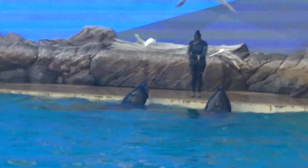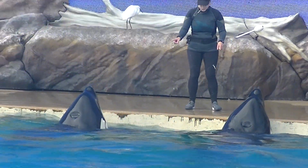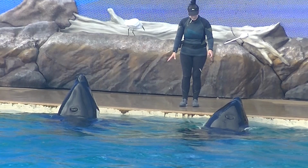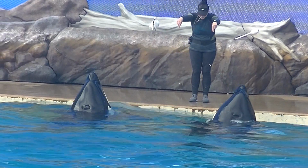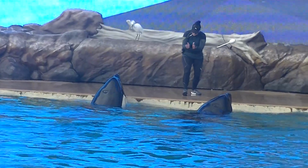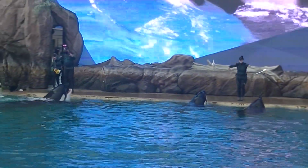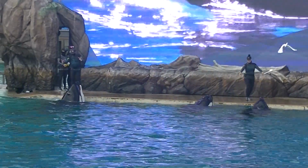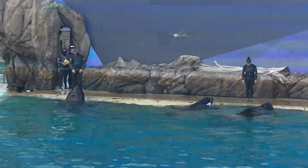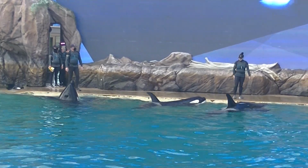This is a bottlenose dolphin call that Shouka learned and even taught other killer whales here at SeaWorld. In fact, orcas are the largest members of the dolphin family. Whales here and in the wild use vocalization to communicate all the time.